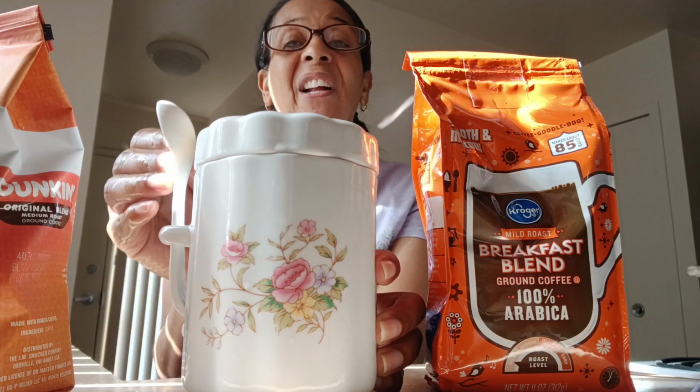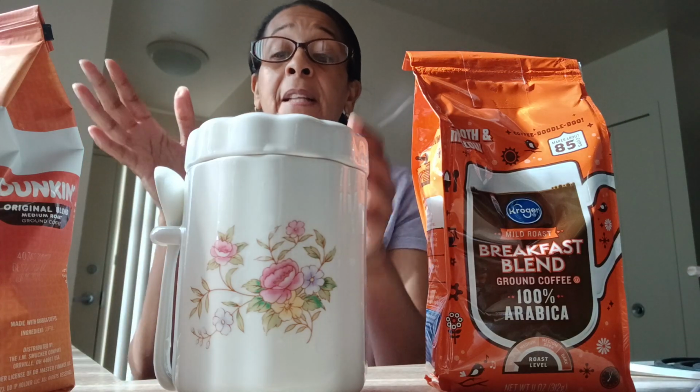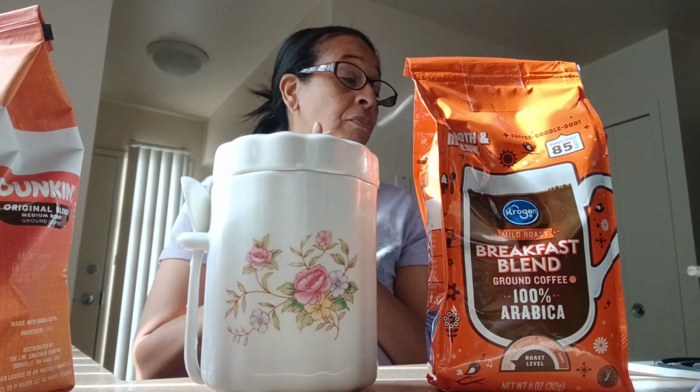So, if you're not a coffee drinker, you can just use it for tea. You can put your sugar in it. Hey, you want flour, you can put anything. But yeah, I found this at a thrift store for $1.50. So, I couldn't beat that because I know it's well quality made and I know it's expensive. So, what I do, I put my coffee in here.